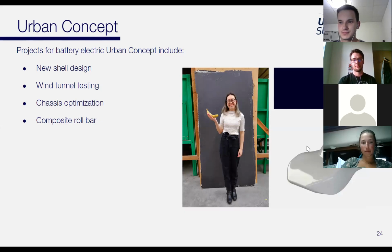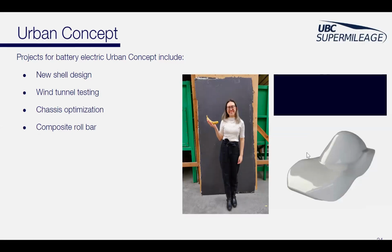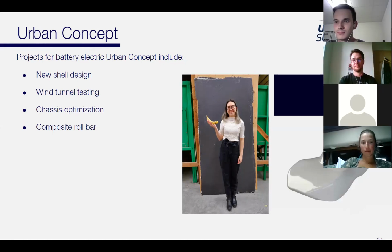Yeah, so on the urban side, we have a bunch of really interesting areas that we have projects in. The biggest thing is our new shell that we're working on. We're designing that in CAD software, getting a mold, going to build that ourselves, and then hopefully testing scale models in the wind tunnel if we're able to, as soon as the rest gets open. What we want to do is really optimize the chassis. We think we have some space on there that we can trim and really trim some weight.